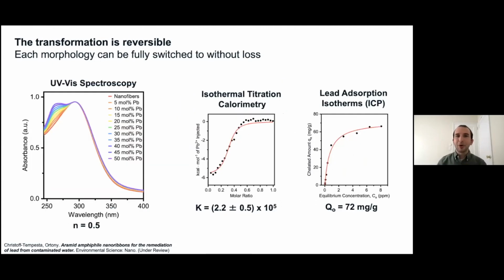From there, we do our homework to learn more about this binding process through 2 other types of experiments. In the middle, we perform isothermal titration calorimetry. This is a calorimetric experiment that tracks the amount of heat that's released as we inject a concentrated lead solution into a solution of nanoribbons. And the heat is released as a result of the binding between those 2 species. What we extract from this is an equilibrium binding constant, which is shown on the bottom. And as you can see, it's on the order of 10 to the 5th, which indicates a very strong binding event between the nanoribbons and lead that's present in solution.